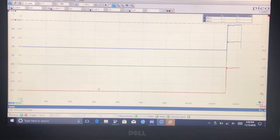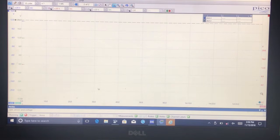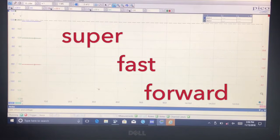Alright, as we can see, everything went up. We did see a spike right now. I don't know if you caught that right there, and that was coming from our PCM. Let's see what else we get. This might be a slow process. No glitch right here, and these are the two wires coming from the actual relay. Let's see if we get any other activity.